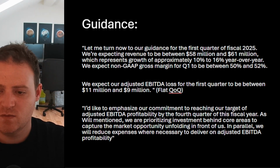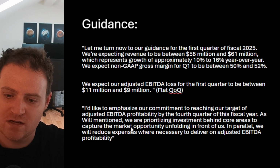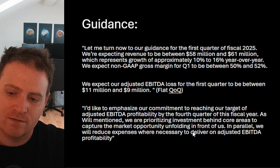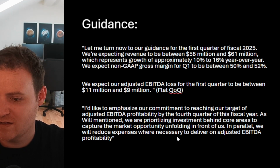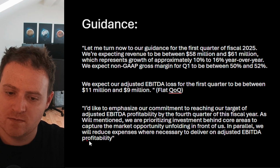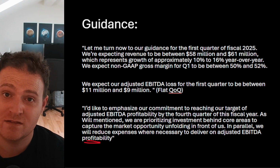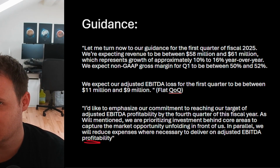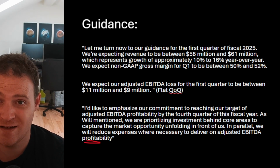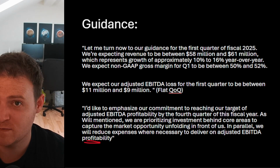As Will mentioned, we are prioritizing investment behind core areas to capture the market opportunity unfolding in front of us. In parallel, we will reduce expenses where necessary to deliver on adjusted EBITDA profitability." So once again, it looks like the drive to adjusted EBITDA profitability is a lot of it coming from internal cuts and reducing their investment in the future, which can be a bit of a double-edged sword.